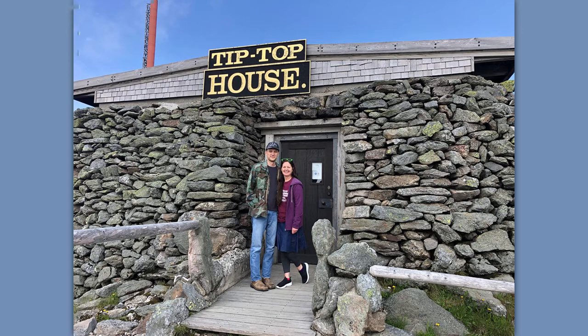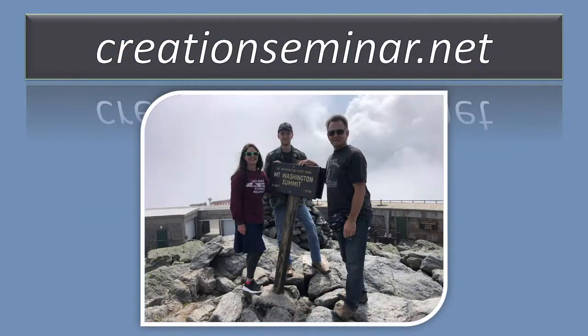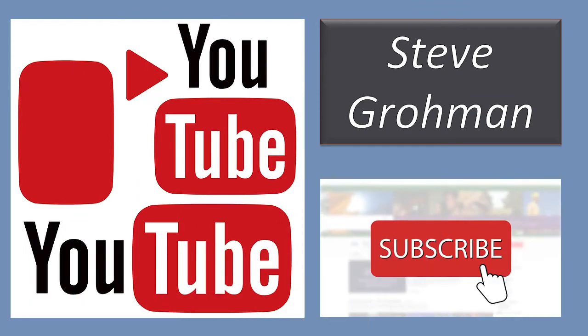Many trails connect here and crisscross the summit. The Trinity Heights connector goes to the Gulfside Trail, the Jewel Trail, which we hiked part of several months back, to the Madison Hut. And these huts are placed across the Appalachian Trail. They give cross-country hikers a place to sleep, a place to eat, and to load up on more granola bars and clothing if need be. We have been to a couple of these huts, and they're really cool places to go to.